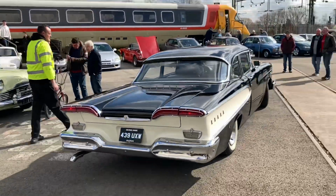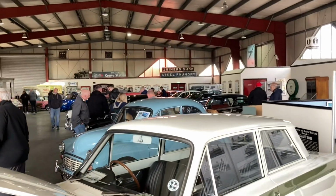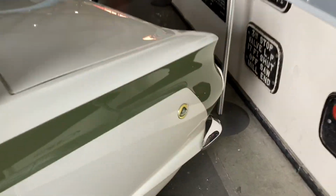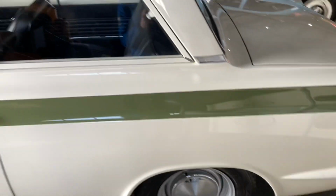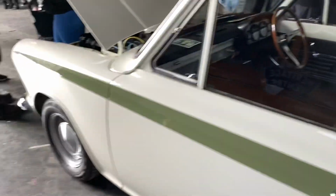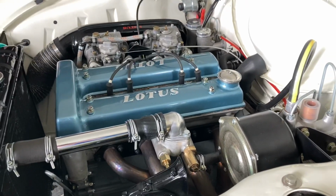And off it goes. So then, look at this. We're now inside, and there's a lot to see in here. First thing to see is this Lotus Cortina. Cars don't get much better than this. They certainly get more reliable, but that is just lovely. I love it. Let's have a look at the engine. Lotus powered engine. I love it.